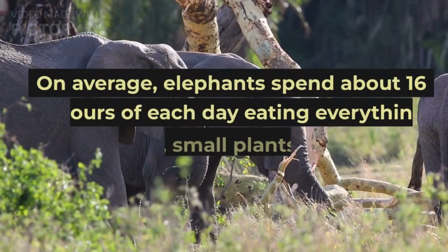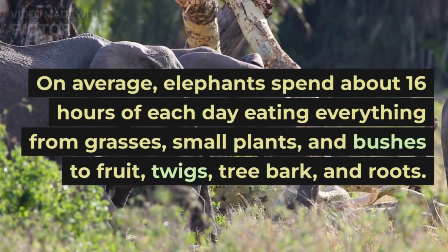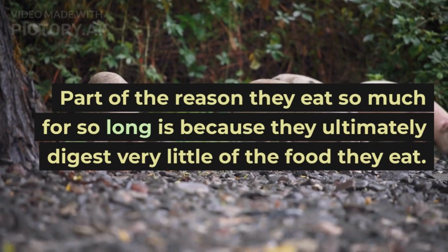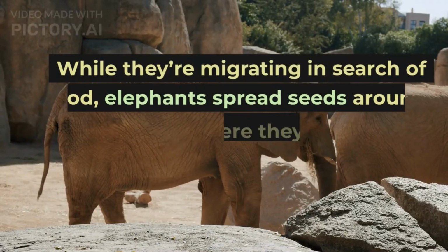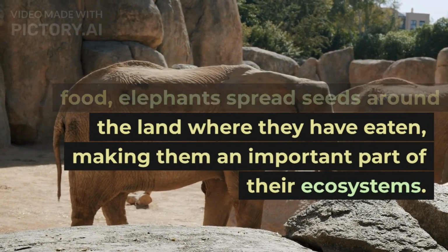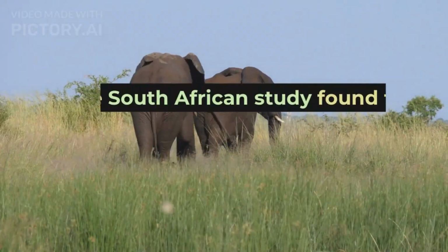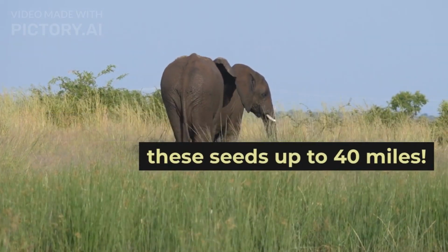On average, elephants spend about 16 hours of each day eating everything from grasses, small plants, and bushes to fruit, twigs, tree bark, and roots. Part of the reason they eat so much for so long is because they ultimately digest very little of the food they eat. While they're migrating in search of food, elephants spread seeds around the land where they have eaten, making them an important part of their ecosystems. After eating, seeds are released through elephant dung. One South African study found that elephants are capable of transporting these seeds up to 40 miles.